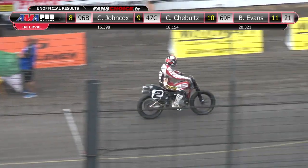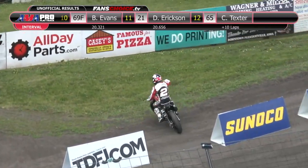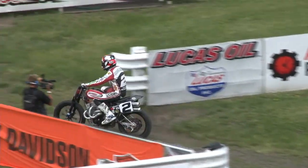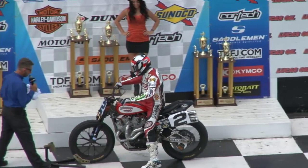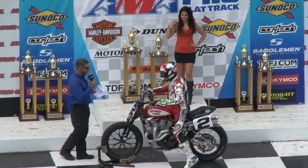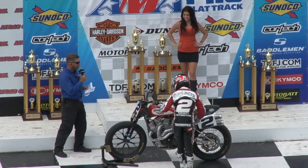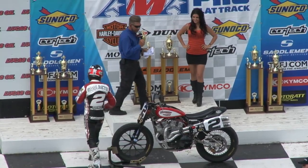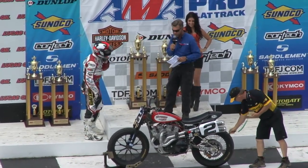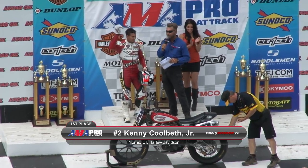Barry, Jake Johnson, who won the last heat race, is second in series points to this man right here. He's only 2 points out of the lead. This is your point leader. He also won this race the last time we were here in 2012, making the jump from the Harley-Davidson Motor Company to Zanotti, and they have built a rocket ship for him, and he's riding it brilliantly. Ladies and gentlemen, your winner in our Harley-Davidson Expert Heat Race number 2. Give it up for National number 2, Kenny Coolbeth Jr.